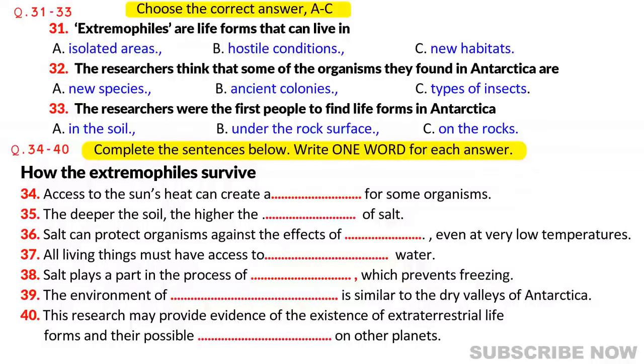The researchers concluded that this was clear evidence that these colonies were certainly not new arrivals. They might have been there for centuries, or even millennia. Possibly even since the last ice age. Can you imagine their excitement?